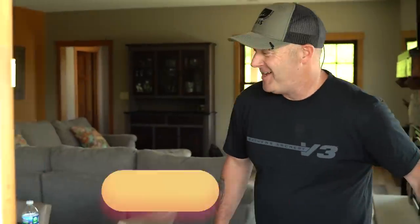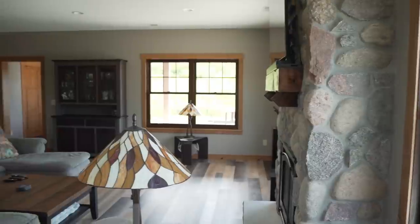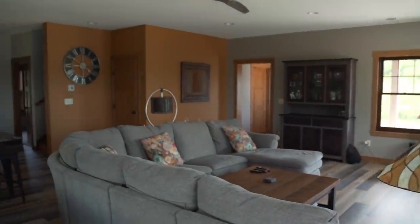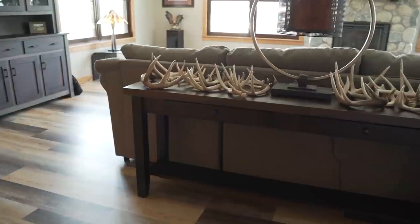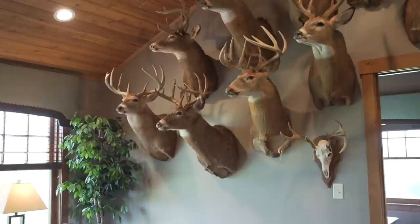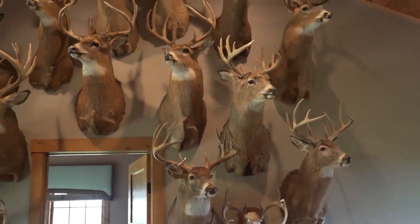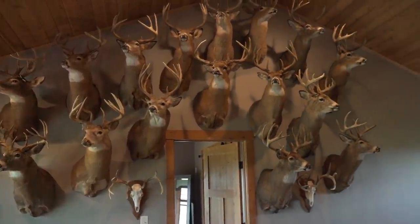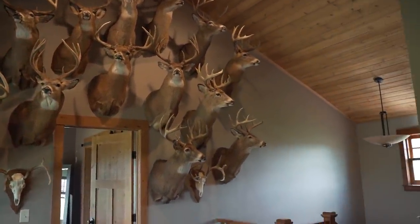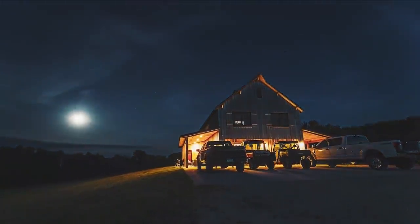Hey guys, I'm Jeff Sturgis from Whitetail Habitat Solutions, and this is my deer home. This is kind of cool to have you guys along. We've been waiting on finishing this home for a long time. I think July will be a year. So we're coming up on just a couple weeks away. It'll be a year that we've been working on it.